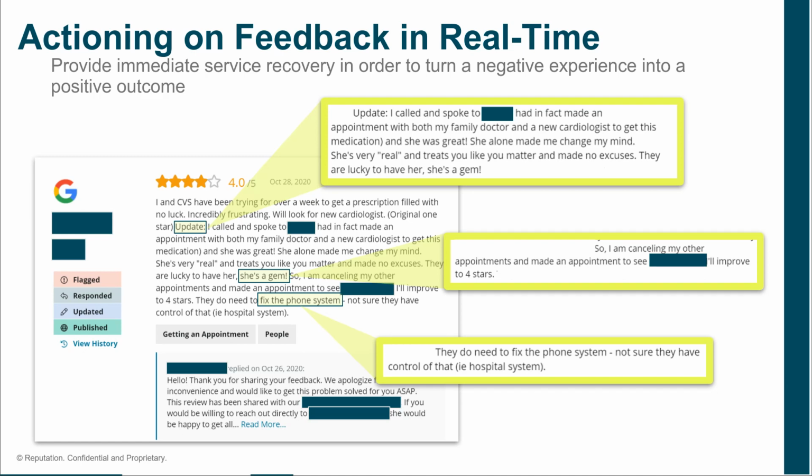And in this particular instance, it was difficult to identify who the patient was off of their Google name. And so a simple response: thank you for sharing your feedback. We apologize. We want to get this problem solved for you ASAP. This review's been shared with our leadership. If you would be willing, please reach out directly so we can get this resolved for you.